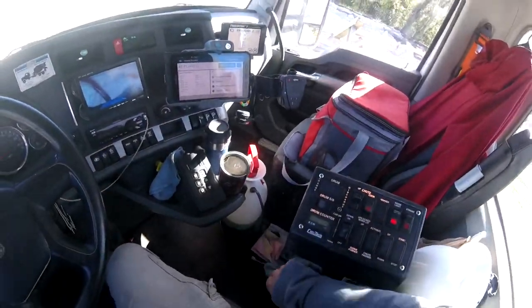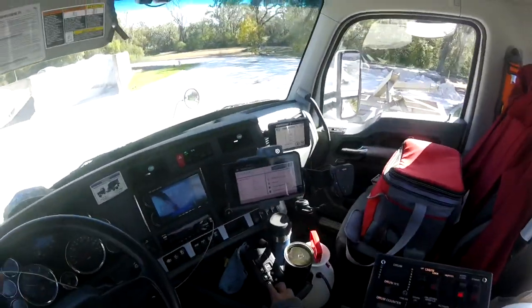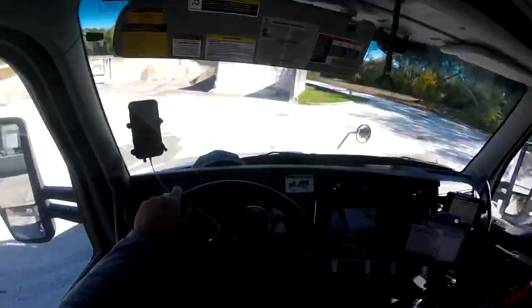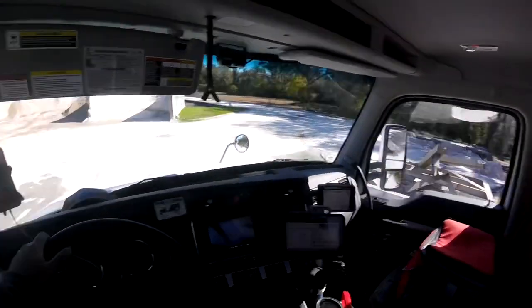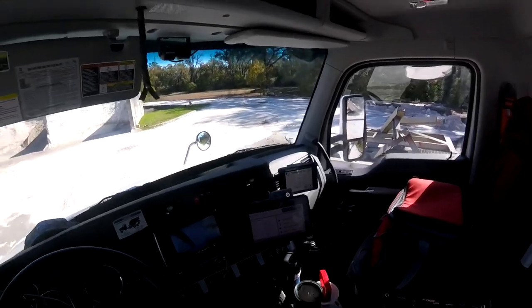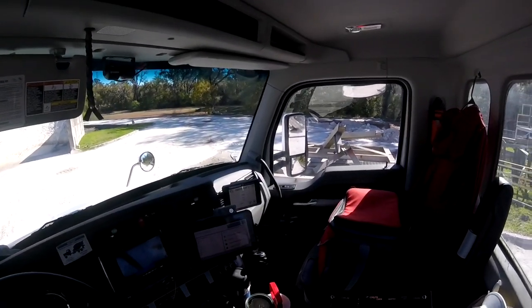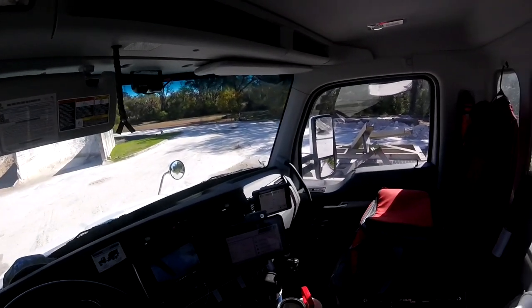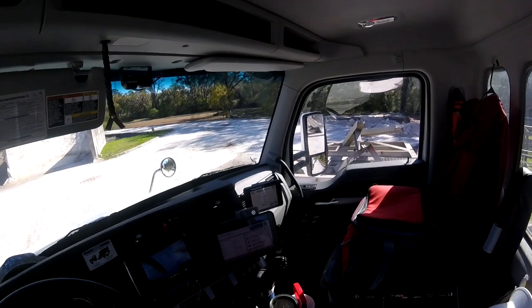And here's our charge and discharge. Just kick it all the way back, put it in drive. Watch for it to come on. I don't think I have too much, maybe a couple yards. There it goes.